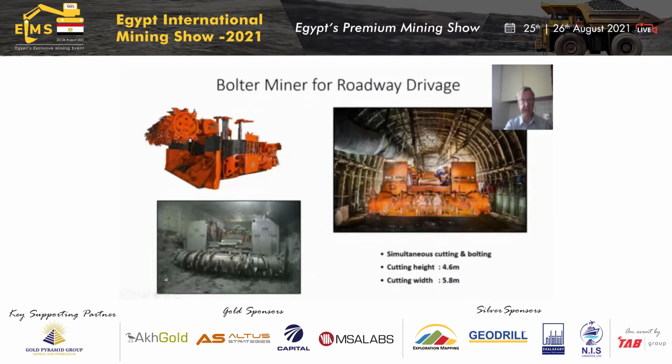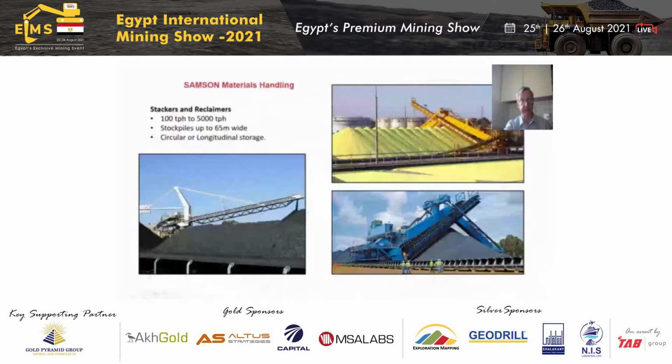So this is the start of the new machine where they will use the bolter miner to cut the flat top roadway, to insert bolts and insert mesh, and all reports are that it's very successful and the whole system is being changed now to accommodate this much quicker, much faster, much cheaper and much safer.